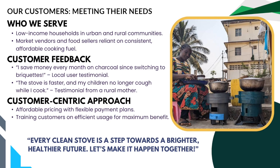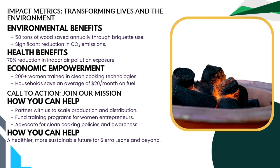Let's make it happen. And these are environmental benefits so far. That is 50 tons of wood saved annually from the briquette, significant reduction in CO2 emissions, and for health, a 70% reduction in indoor air pollution. Economic empowerment: we have so many women stove producers out there that have their own business now, saving more money. And also every household can now save up to $20 monthly on fuel.